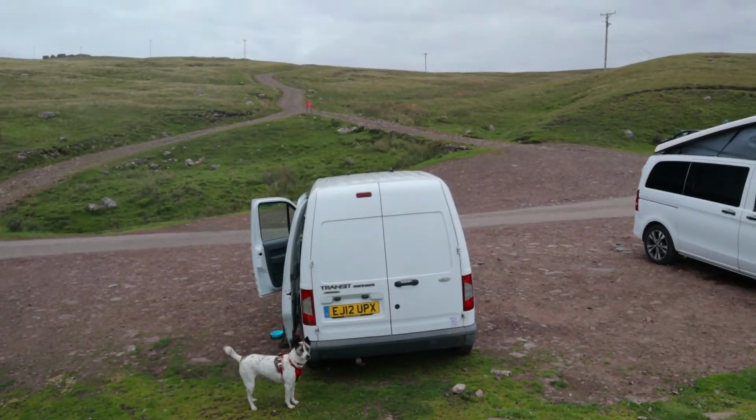We have now arrived at Stoer Lighthouse, and here's where you can do the supposedly 3-hour walk to the Old Man of Stoer. Stoer, I don't know how to say it, I never know how to say anything. But I'm not going to do the walk because it's already past 6 o'clock in the evening. So I'm just going to sleep here for the night, I think.